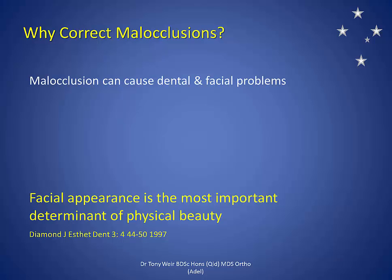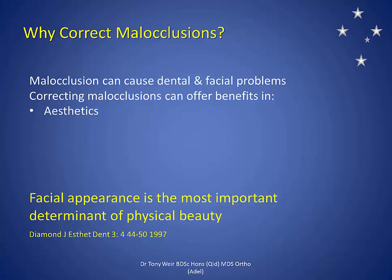But what sorts of problems can a malocclusion actually cause? Well, if we correct them, we find that there are benefits offered in the appearance. Clearly, orthodontic treatment will improve the appearance of your teeth. It can also result in appearance and functional changes, so better ability to chew food. And finally, it can prevent future problems in terms of wear, and we will discuss each of these areas. But certainly facial appearance has been well documented as the most important determinant of physical beauty. We look at a face to determine beauty.